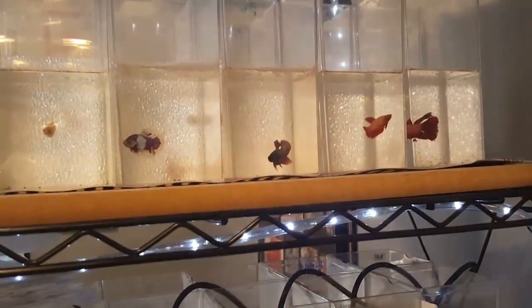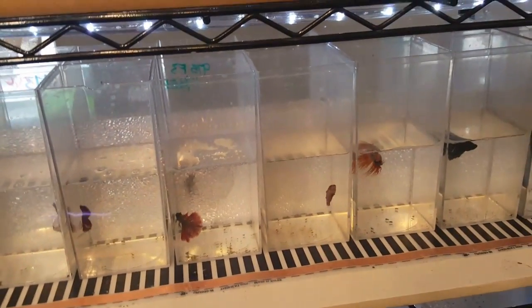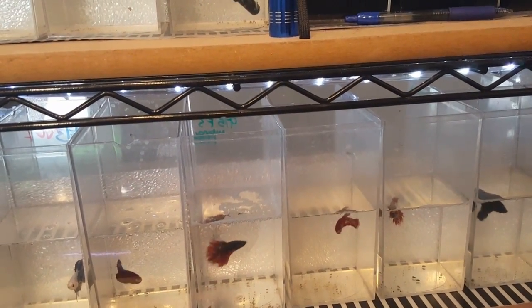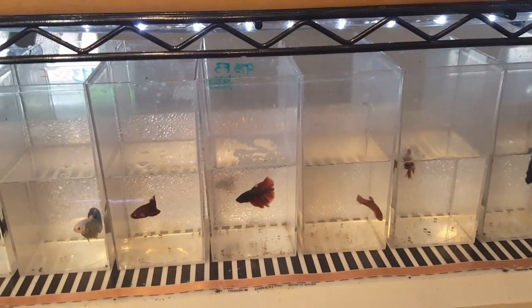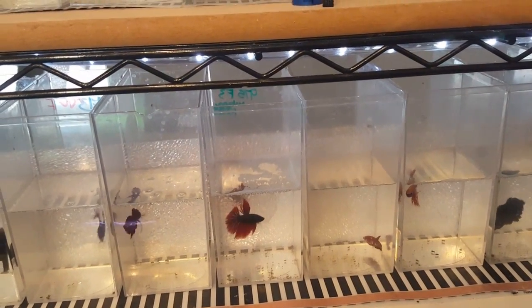So these guys will be going to the show. I have fish that I've bred, and then down here I have fish that are going into the purchase classes. In the IBC, you can enter fish that you have bought into the purchase class, and so they compete against other fish that were purchased.